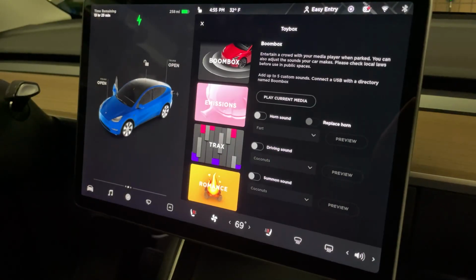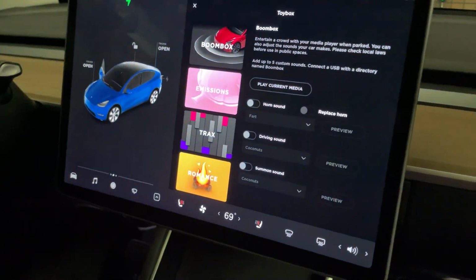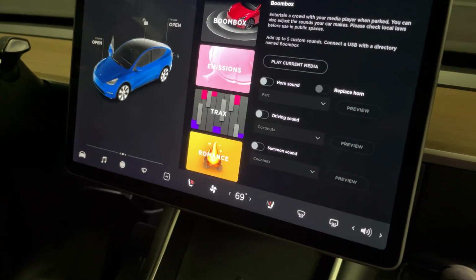All right. So there are a few new features with the holiday update. One of them is Boombox. Entertain a crowd with your media player when parked. You can also adjust the sounds your car makes. Please check local laws before used.